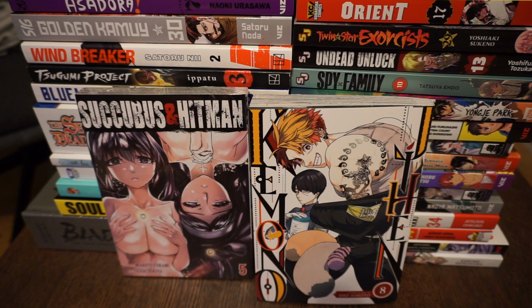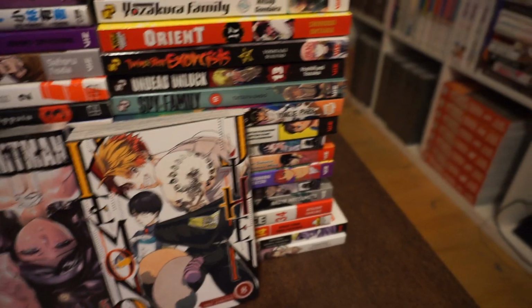doujins, which I'm not going to show. I already showed those off, and I took off the sticky notes, so they're completely bare to see. They're over there.